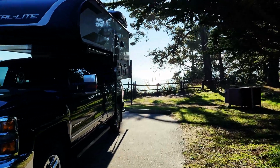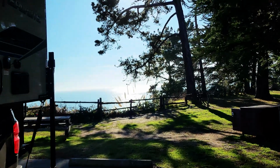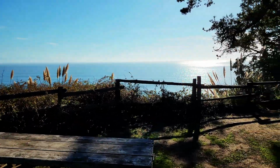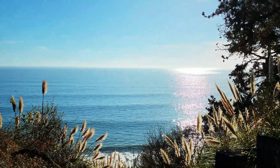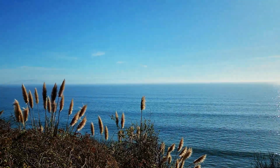Just a reminder, this is the New Brighton State Beach Campground right out of Santa Cruz. We stayed here last night. So check it. Can you hear the ocean? There it is. Not a bad view.